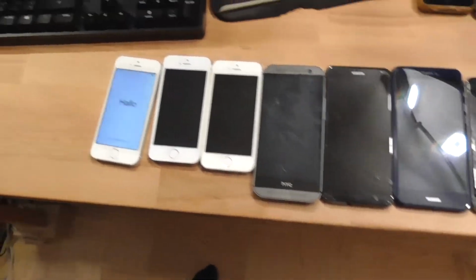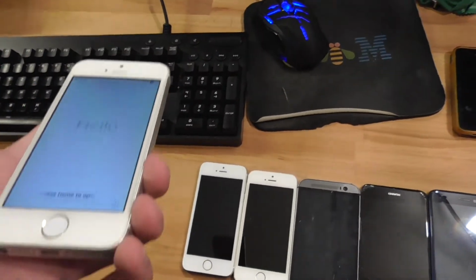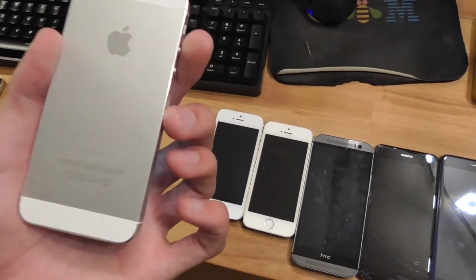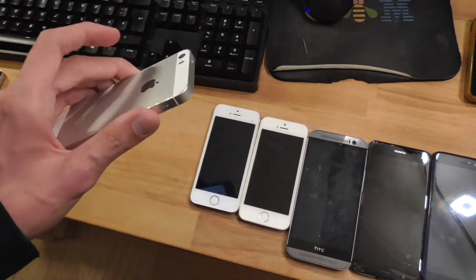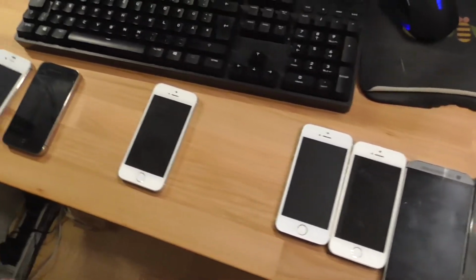Now this one is working. I restored that, even with a new screen protector, everything. It doesn't have the working Touch ID because it's a different motherboard, but apart from that, it is working, and it's 16 gigabytes, and everything's good with it. There's nothing wrong. It's even unlocked, so this can go on sale. I don't know why I never put that up for sale.